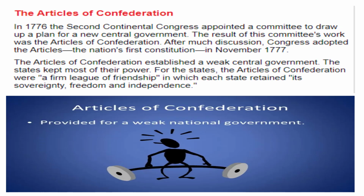The Articles of Confederation. In 1776, the Second Continental Congress appointed a committee to draw up a plan for a new central government. The result of this committee's work was the Articles of Confederation. After much discussion, Congress adopted the Articles, the nation's first constitution, in November 1777. The Articles of Confederation established a weak central government. The states kept most of their power.